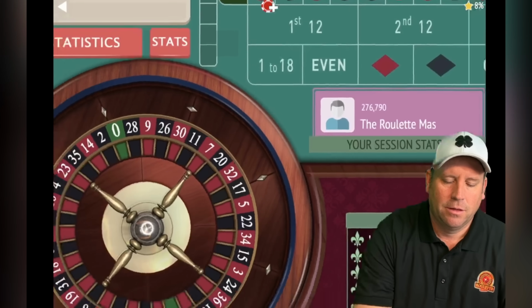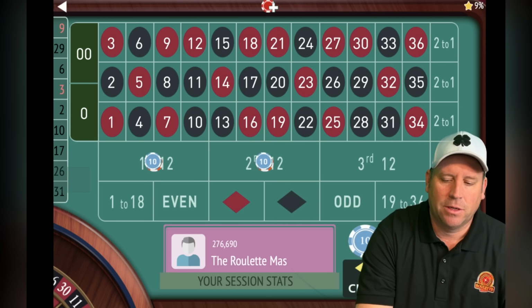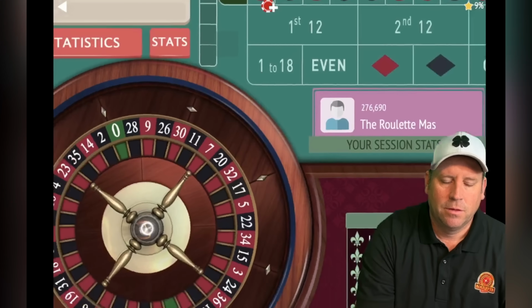And here we go. That's a loss. That's a 29 black. Okay, so we're going to sit out, and that'll save us in case there's 5, 10, 20 in a row, third 12. And it didn't hit third 12 or 0, so we're going to bet again. Up 4 units to 50. And then if we don't get this, I'm going to show you the next step. So here we go, and let's spin.